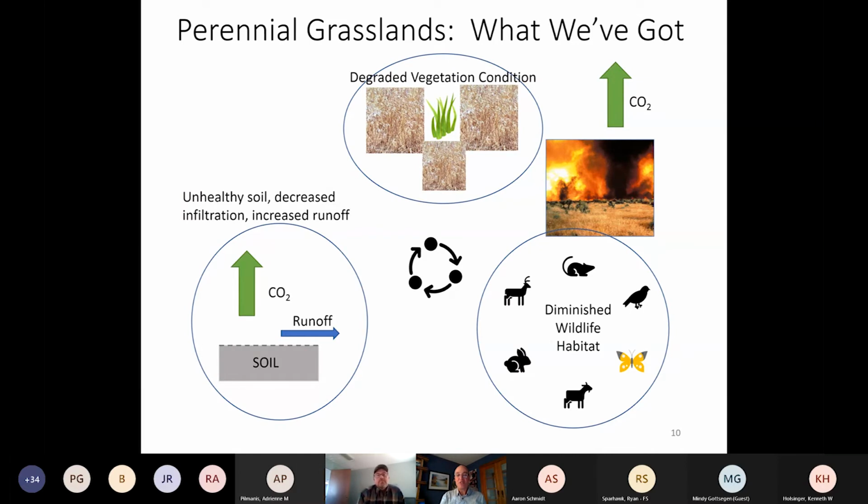Again, this is kind of a review slide for our audience. Perennial grasslands, what we've got. We have a degraded vegetation condition across the Western US that is linked to a degraded soil condition. And the consequences of that are epic wildfires, diminished wildlife habitat, and unhealthy soils. So instead of having organic matter in the soil, we have CO2 release into the atmosphere. We have the development of platy soil structure and accentuated runoff rather than granular soil structure and infiltration.